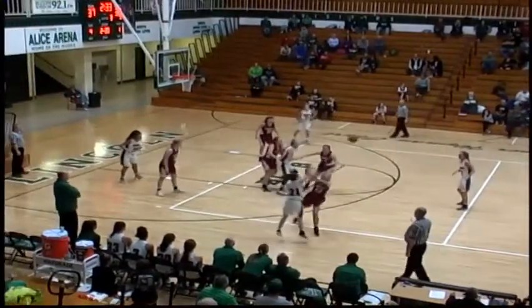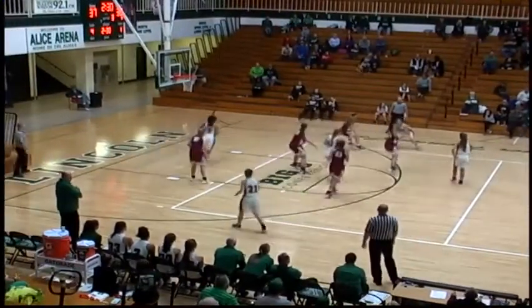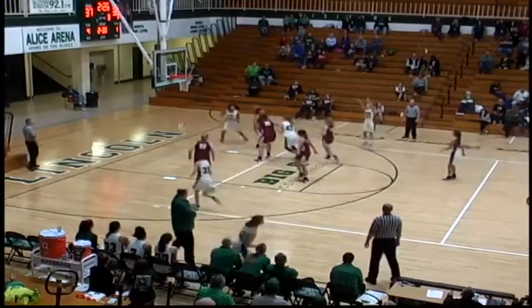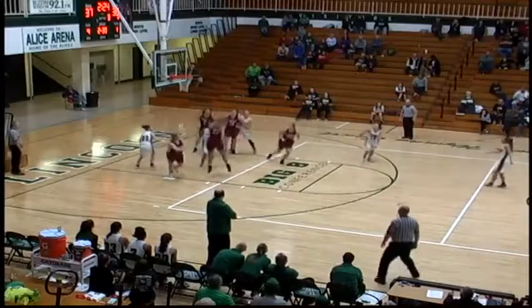Bloomfield on a run. Lincoln struggling. Out front they go to Darian Carmine, right side. Krager back out to Carmine. Now Krager from 3 on the way.